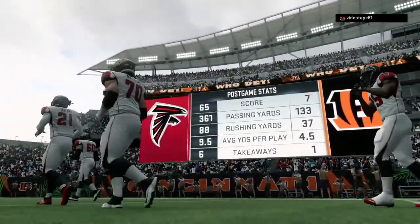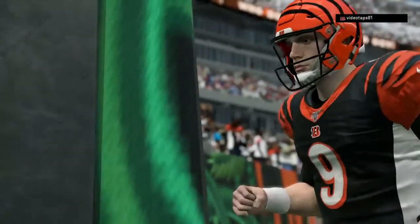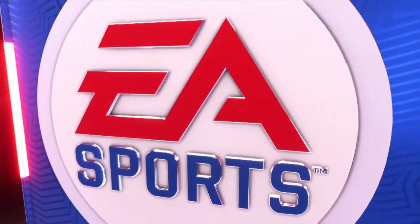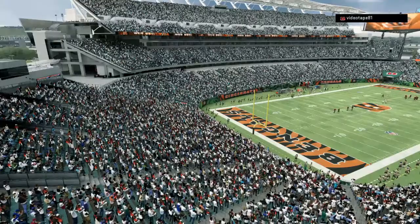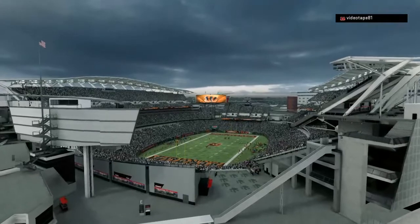So for Atlanta, the win gets them to 5-9 now on the year. And they will head back home next week. Meanwhile, for Cincinnati, their slim playoff hopes are gone now as they fall to 5-9. And they'll be on the road next week for a matchup with the Carolina Panthers.